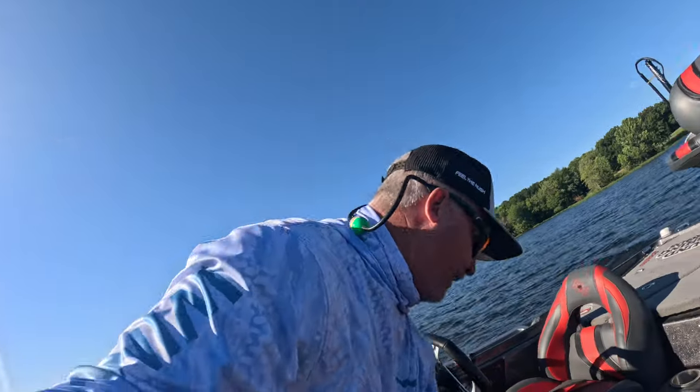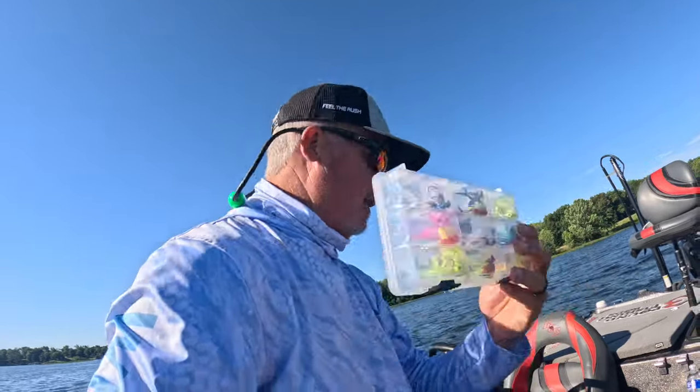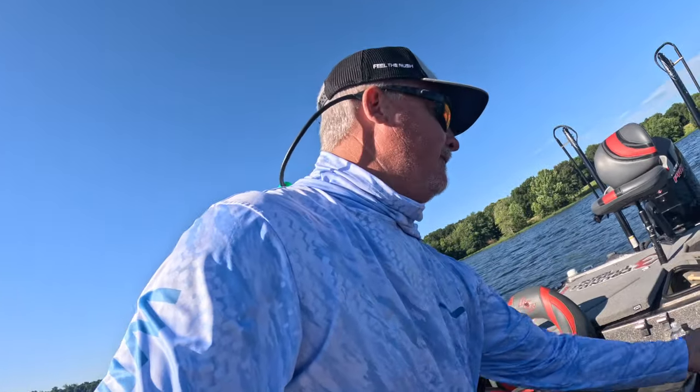I also always bring, let me see here, the Let's Go Fishing Pack. These are the hair jigs, 45 of them for $49. You can't beat that deal. But anyway, I got those there. I use those as well.